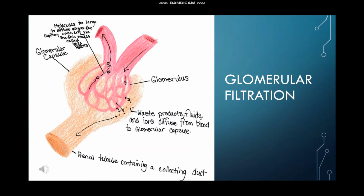The capillaries that make up the glomeruli are lined with simple squamous epithelial tissue, which allows materials such as fluids, waste products, and ions to diffuse from the blood to the glomerular capsule. Larger molecules that are too big to pass through the capillary walls, such as proteins and blood cells, stay inside the blood and exit the nephron via thin vessels called vasa recta. The filtrate that is left in the glomerular capsule gets sent through the renal tubule and into a collecting duct.